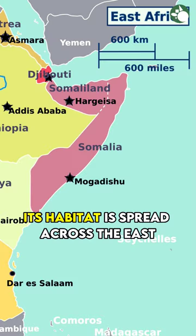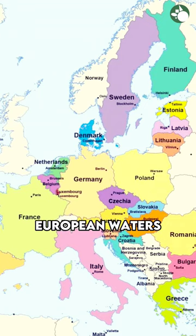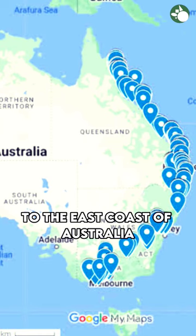Its habitat is spread across the east and south coasts of South Africa, European waters, to the east coast of Australia.